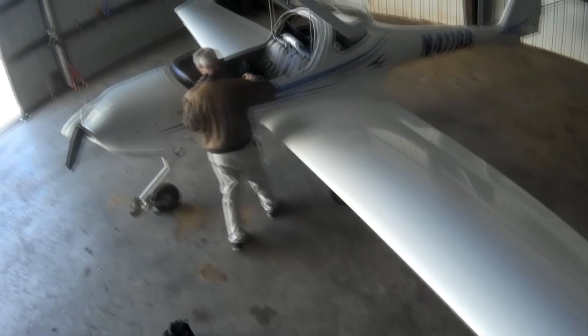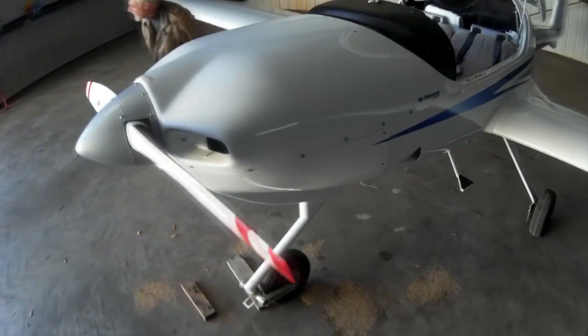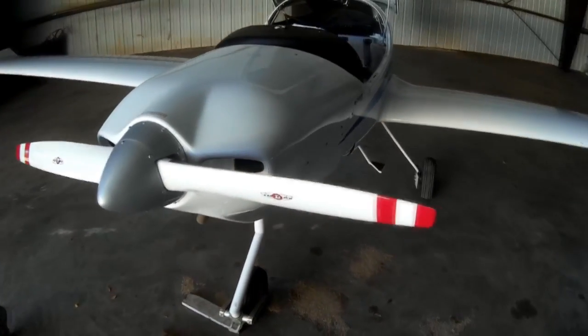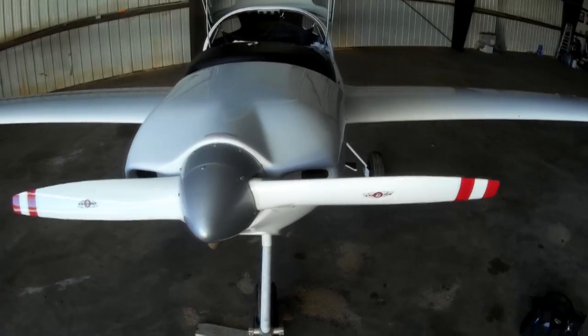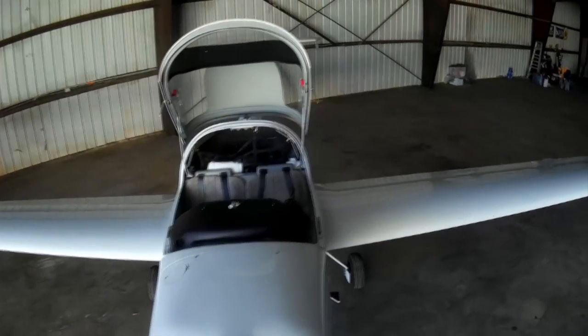The Diamond is an Austrian-designed two-seater tricycle-geared general aviation light aircraft. It has a fighter-style cockpit, which is probably why the Air Force uses it to train their pilots. Cruise speed is about 160 miles per hour with a 629-mile range.